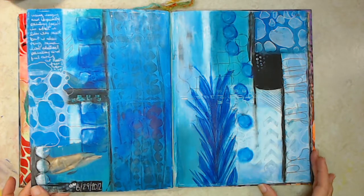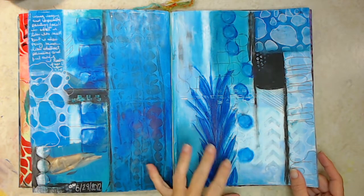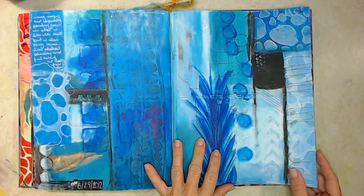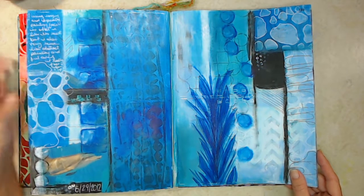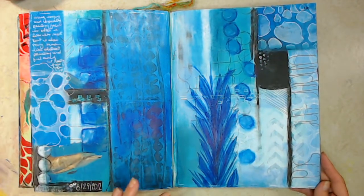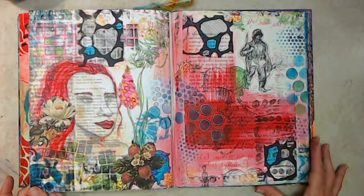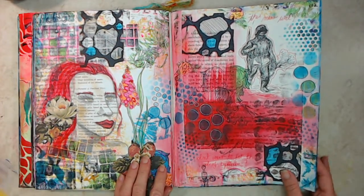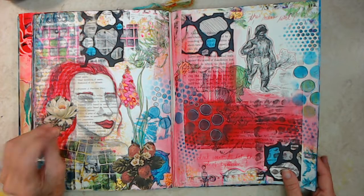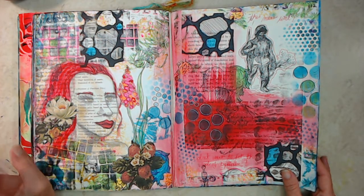Yeah, and this was definitely an ArtGeeks page, and I forget what it was about. It doesn't say what it was about, but I think it was called Under the Sea. Anyway, that was definitely an ArtGeeks one. This was when we're getting close to the end, because I started getting into using ink versus using spray ink.